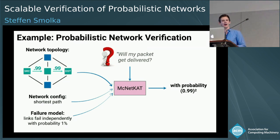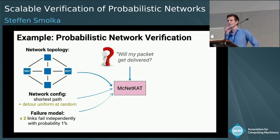So now that we have a tool that can actually reason about things like fault tolerance, let's make this toy example slightly more interesting. So in practice, people employ what are called resilient routing schemes. So these routing schemes try to locate errors and then route around them, so that even if links fail, packets can still get delivered. And so let's say that in this case, whenever the next link on our path fails, we'll just select a random neighbor from the reachable neighbors uniformly at random and try to reroute around the failure that way.